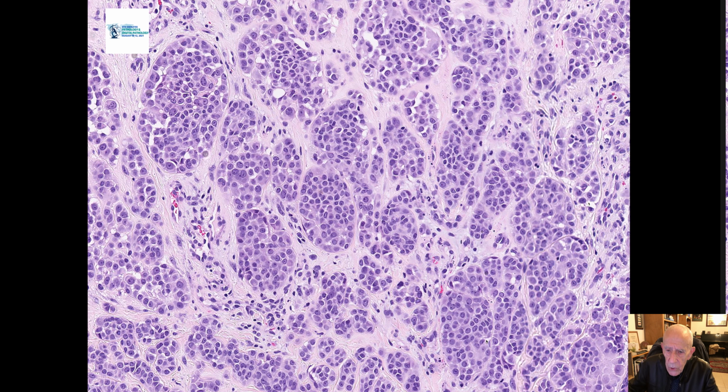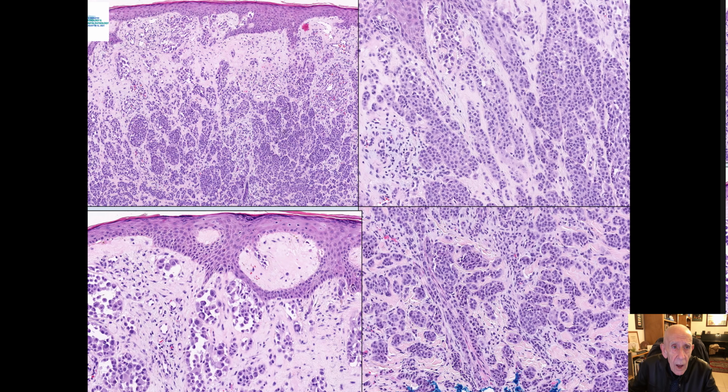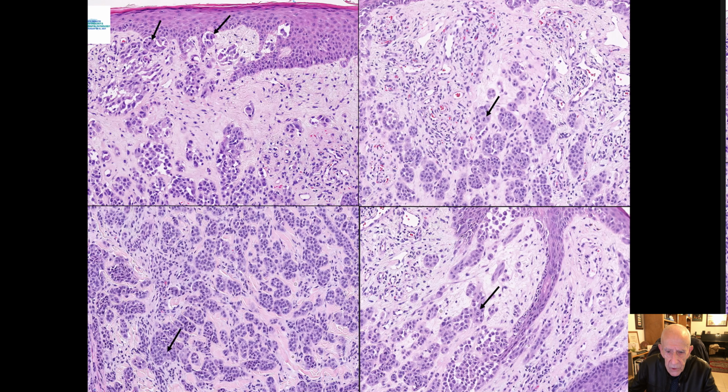Always view that with great concern. I really don't like expansile nests. And there's some other views, and they're showing you the junctional activity at the top. And there's a medium part of the top, and there's the bottom. And if you compare the top to the bottom cell size, you'll see there's no difference at all. It's not maturing in terms of cell size.